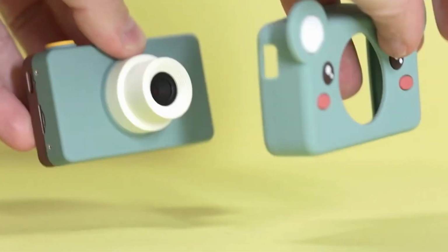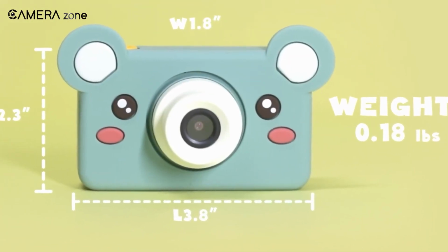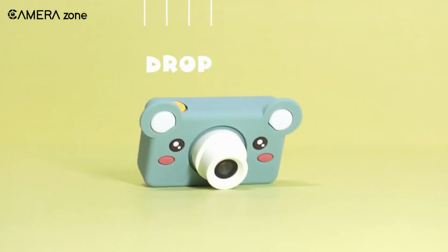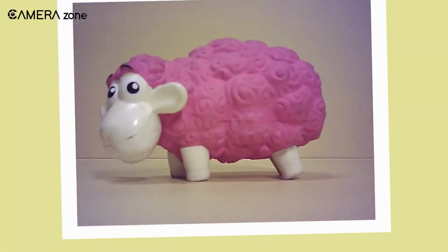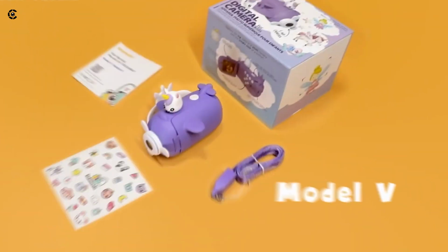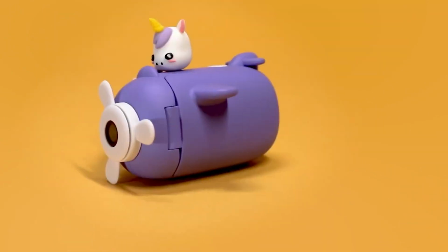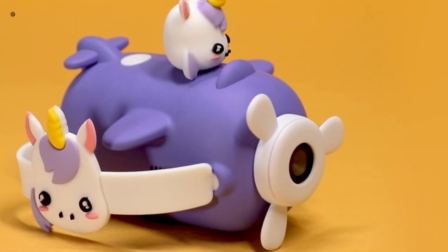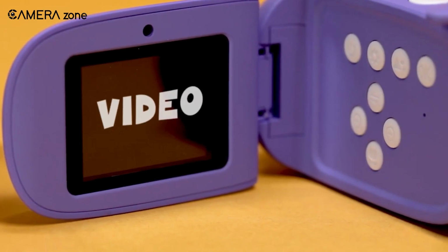Wrapped in a sturdy food-grade silicone case, it's ultra-lightweight and fits tiny hands like a dream. No need to fear drops or tumbles. This little guy is built tough to withstand endless playtime adventures. Your junior camcorder extraordinaire will go wild for Model V's unique airplane design. The built-in selfie camera and big 2-inch screen with easy access buttons make capturing priceless moments an absolute breeze.